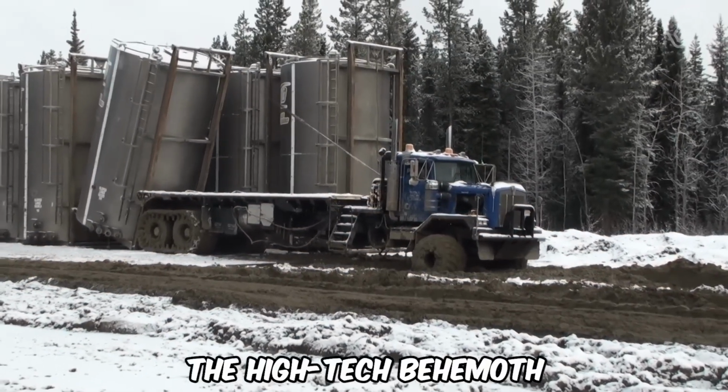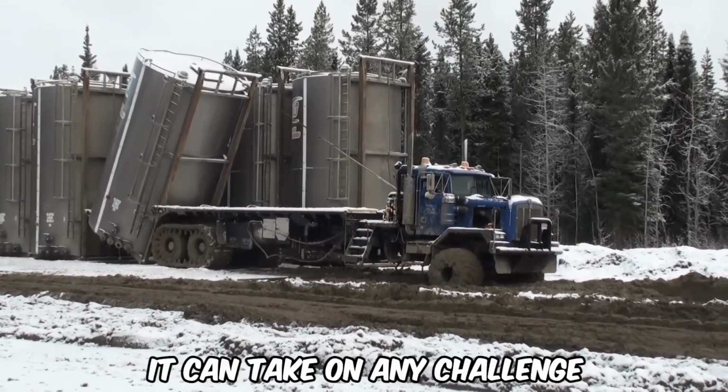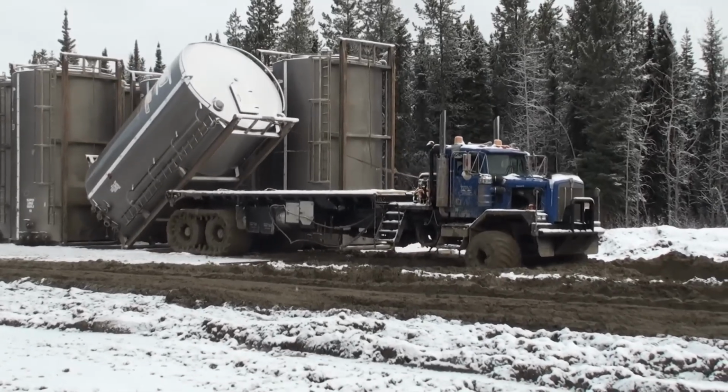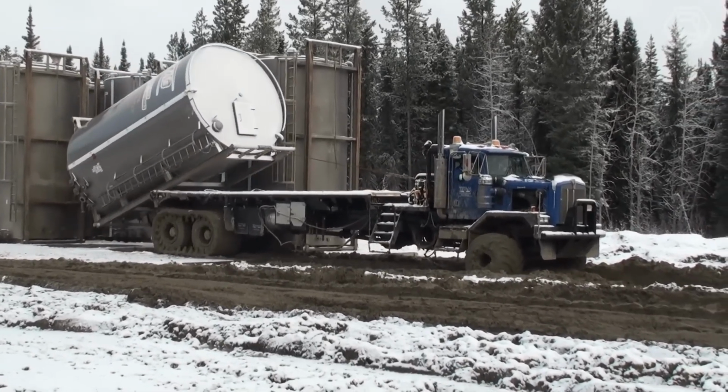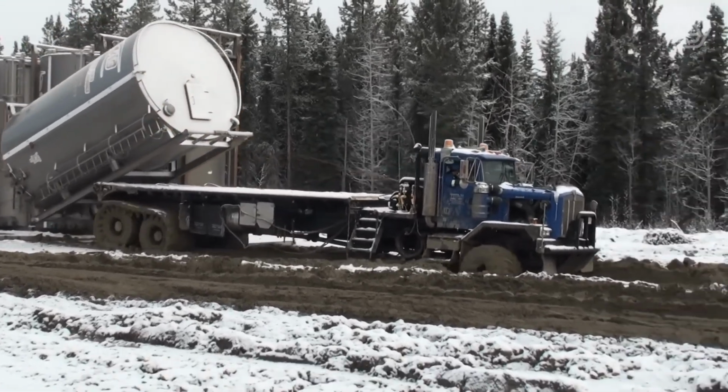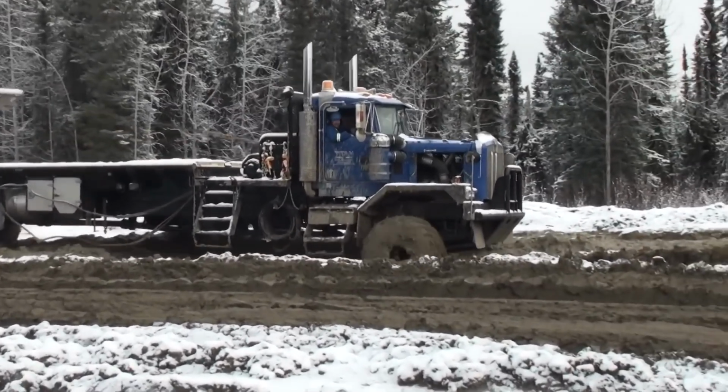The high-tech behemoth seems to have magical powers. It can take on any challenge. Backing through mud? Easy. Loading a load that seems impossible to carry? No problem. And then it carries on like a feather. For this machine, the word impossible just doesn't exist.